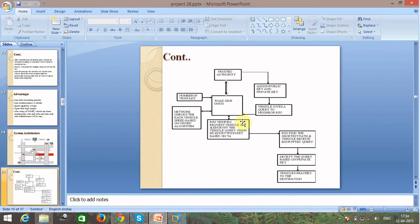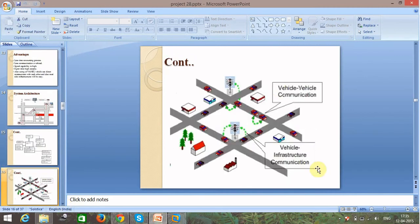Next, this is also my system architecture, which I explain clearly in a block diagram. You can view it clearly. And next, see this on vehicle-to-vehicle communication. How can vehicles communicate with each other?